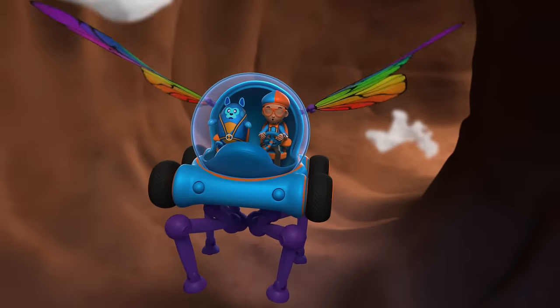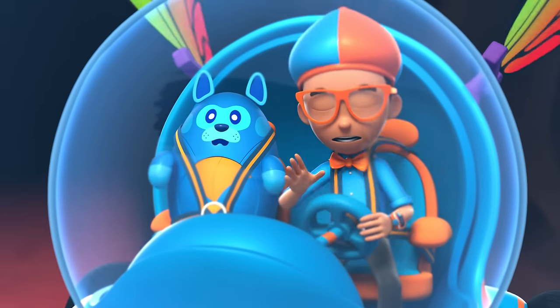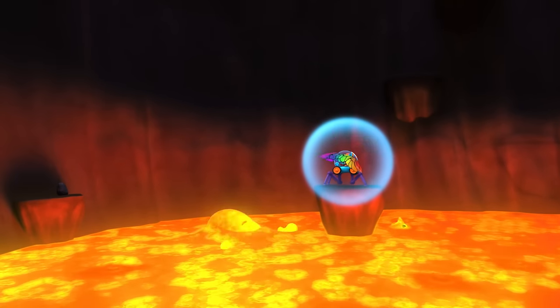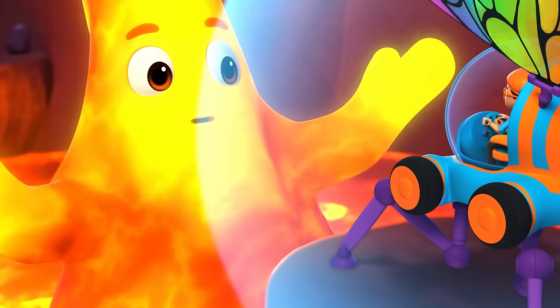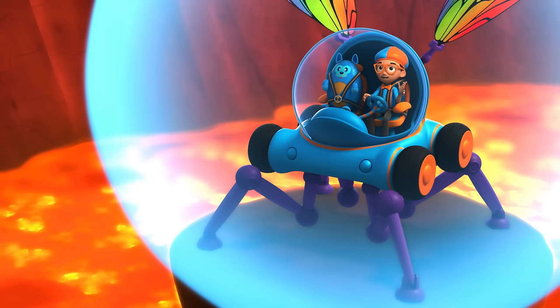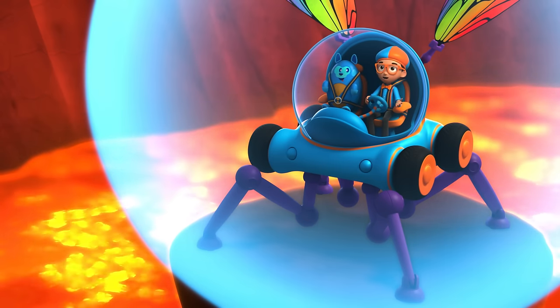Whoa, whoa! Oh, it sure is hot in here. Whoa! Hey there, I'm Maggie the Magma Monster. Hey, it's me, Blippi, and this is D.BO. We want to learn what makes a volcano erupt.